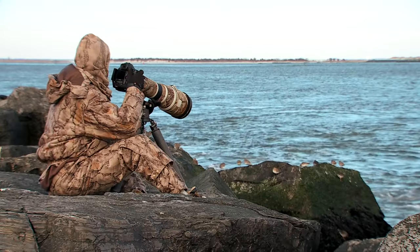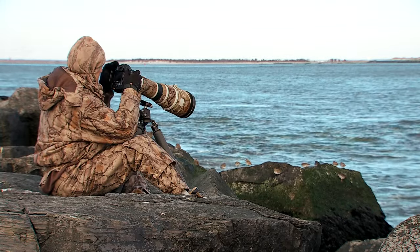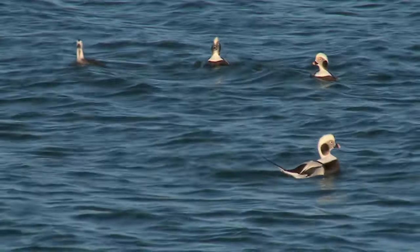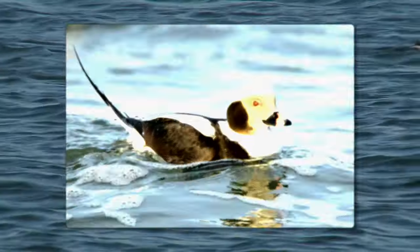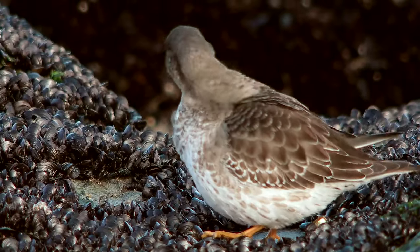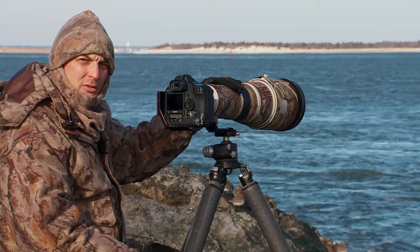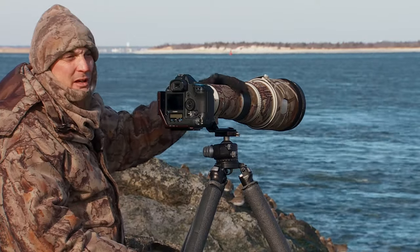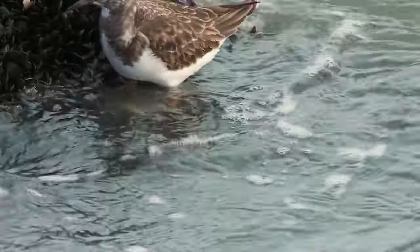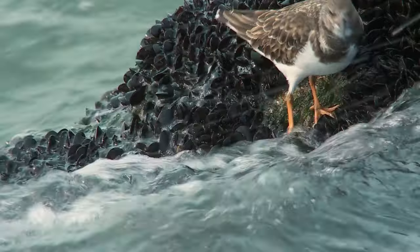The more you can blend into the rocks and just look like another rock, and the lower you can stay, the better success you're gonna have. The name of the game is trying to get as close as you can here. We're dealing with small birds, so you're gonna have to have some power. You're gonna have to have anything from a 300 millimeter lens to an 800 millimeter lens in order to get these birds to take up enough of a frame that you can get any considerable detail.